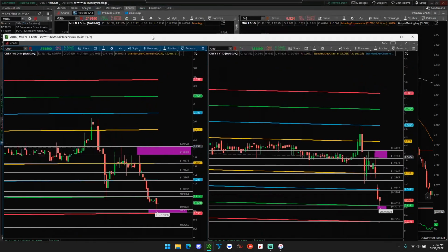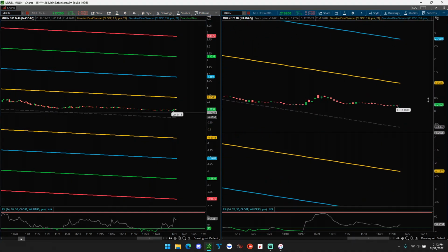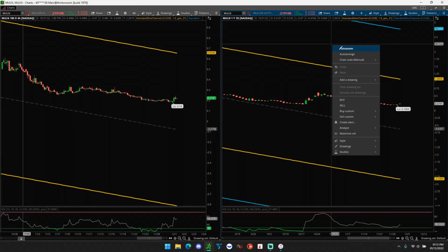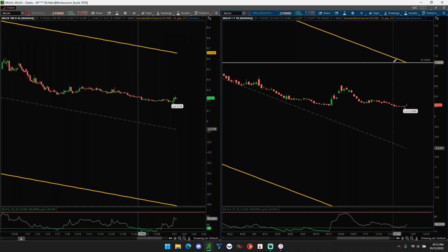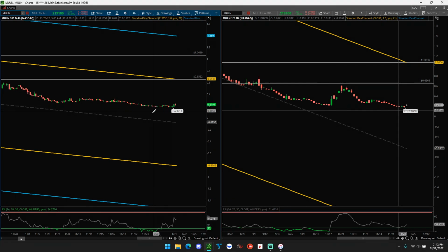So as always, we come on to the proper standard deviation channels. These are what gives us our strong support and resistances. Now this is not on a long-term time frame. Obviously Mullen has gone from $8 down to 18 cents. So obviously be cautious on that news, but our strong upside targets are going to be 65 cents and $1.05.